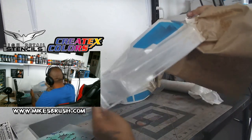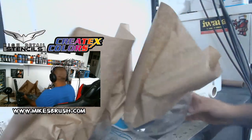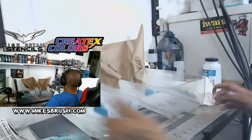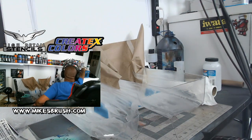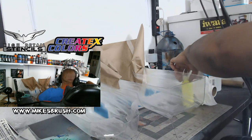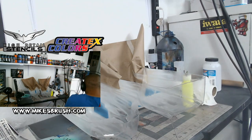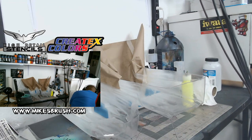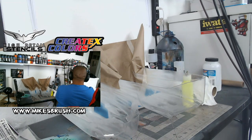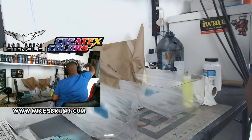Cool, so we got that all in there. So from here, I think we're gonna lay some fluorescent yellow. I believe we have it all set in the bottle already, yeah, so we can just hook up this. For the sake of easiness, we can use... Oh my god, all these bottles are falling.